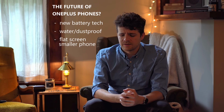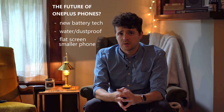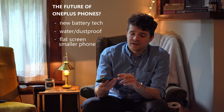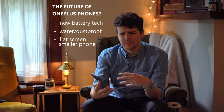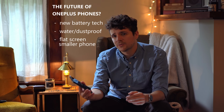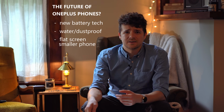In fact, leaks have already shown that there's likely to be what they call a quad curved screen on the OnePlus 13, which means that it's probably going to have curves along the edges as well as the top and bottom, so it'll be an extra curvy phone. I'm not sure what the benefit there is besides maybe it looks kind of neat, but you know, we'll see.